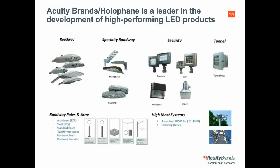From an applications perspective, Acuity Brands on the infrastructure side of our business provides a whole host of different lighting products, solutions for just about every highway application possible, anywhere from high-speed roadways to specialty roadways. When we talk about specialty roadways, we're talking about interchanges and collectors, and we're looking for special applications for wide roadways in that area. We also are a leader in security type of applications with our flood lighting products, with our Predator and our ACP flood lighting products. We also provide security lighting with our wall packs and our LNH2.